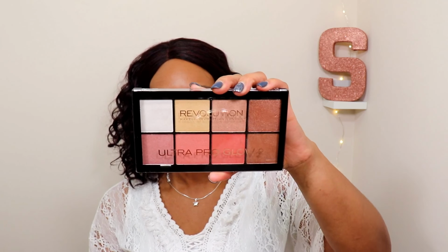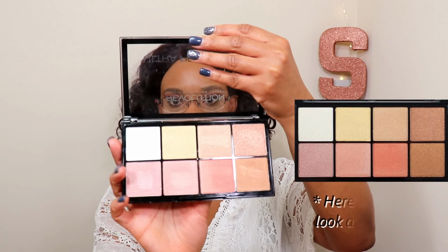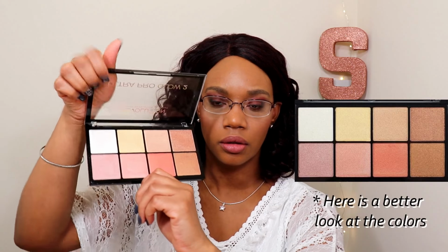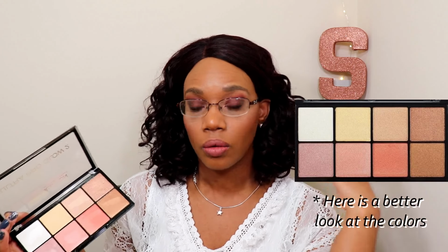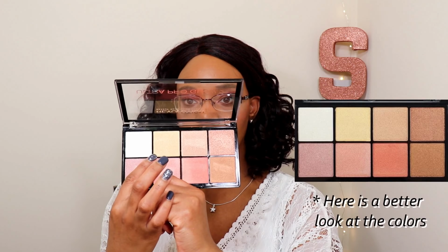Again, this is from Makeup Revolution. This is the Ultra Pro Glow 2 highlighting palette. This is what it looks like open. So this palette, I feel like it has a whole lot of different options for me. This color right here, this yellow color, I haven't even swatched it. This is a color that I would never gravitate to for a highlighter. I usually don't like anything that's really gold on my face, and that's exactly what this color is.